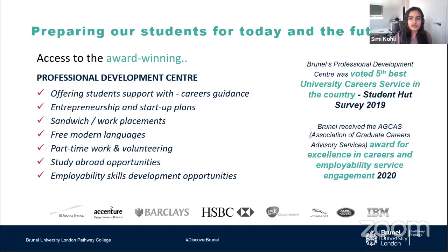So in the first term of your second year, essentially, if you've chosen to do a work placement with your degree, you'll meet with your advisor and they can help you to discover what placements are available. They can support you with networking and other employability skills as well. They can provide CV and cover letter feedback. They can help you with the application process. They can help you prepare for the interview and provide you with general support.